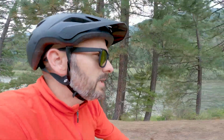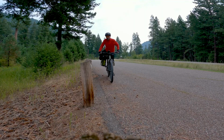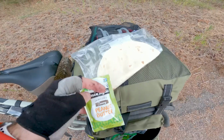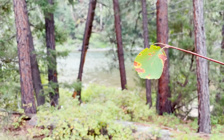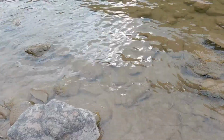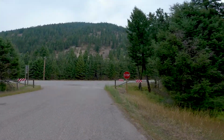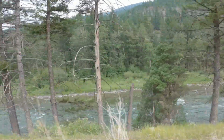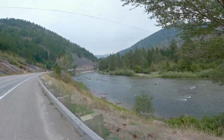So we've gone 10 miles. I think I'm gonna stop here along the Blackfoot and have some lunch. I think it's gonna be peanut butter again. I'm not near as tired as I should be. Back on the highway. It's so noisy after being in the wilderness. So many cars.